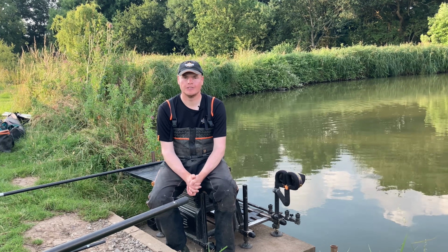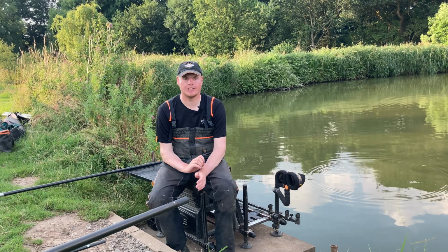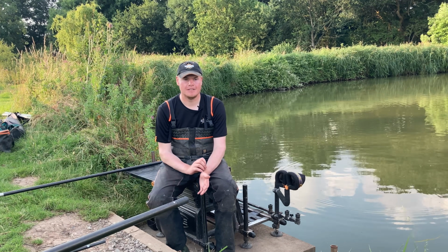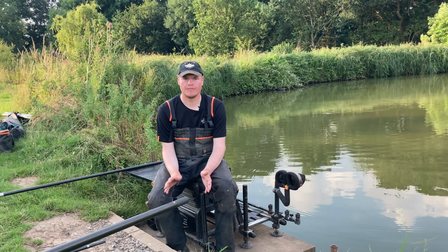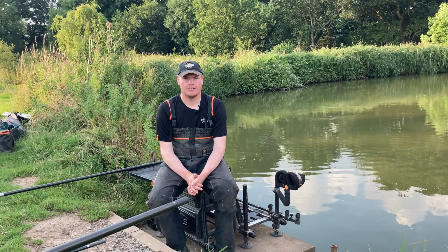Brilliant day. So what I'll do now is run through the two rigs that were actually the best on the day. Like I said, I did set up a few others, but they didn't really come into it. I just set them up and they never got used. It just wasn't the day for them, but I had them there as an option. So let's run through the rigs.